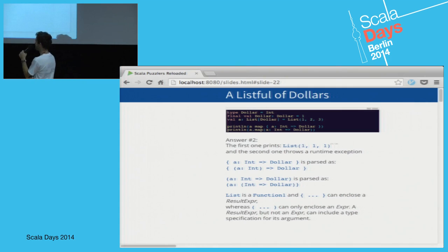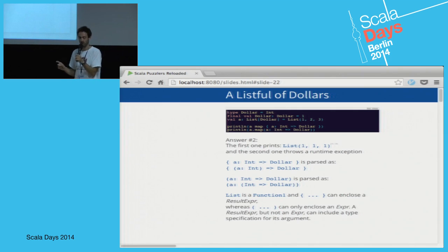Which means that the way these two particular statements are parsed is that in the first case, with the curly braces, a: Int, the Int is regarded as belonging to the a. And it returns $1. So that is a function that takes an int and returns 1, because $1 is a constant which has the value 1. And that is why it doesn't matter what we put into the list, it just returns 1 every time. The second one is a little more interesting.